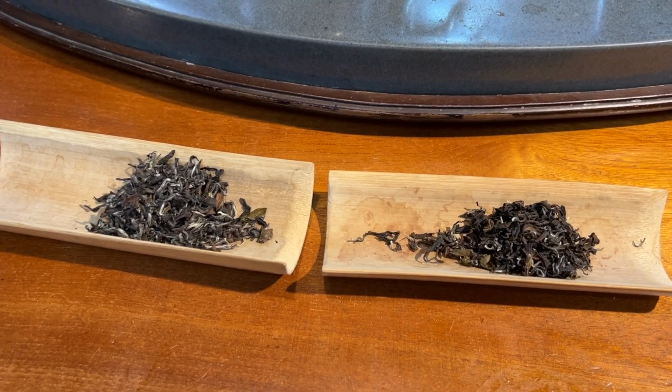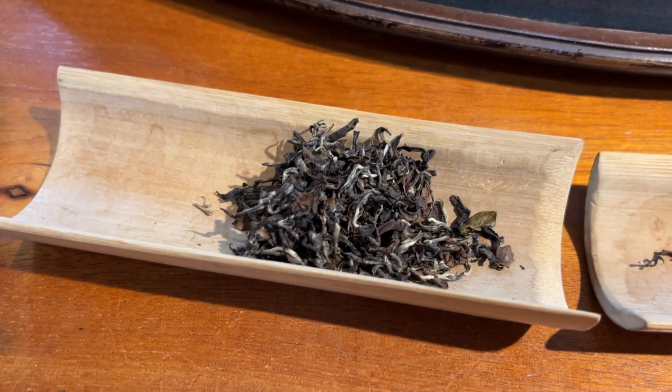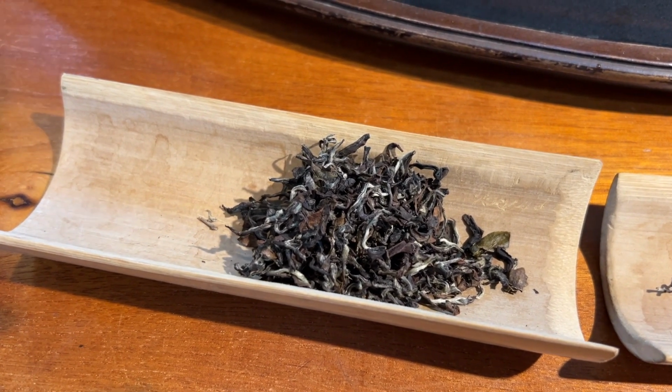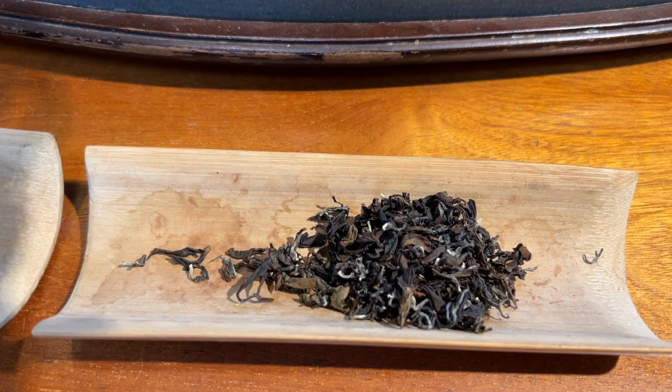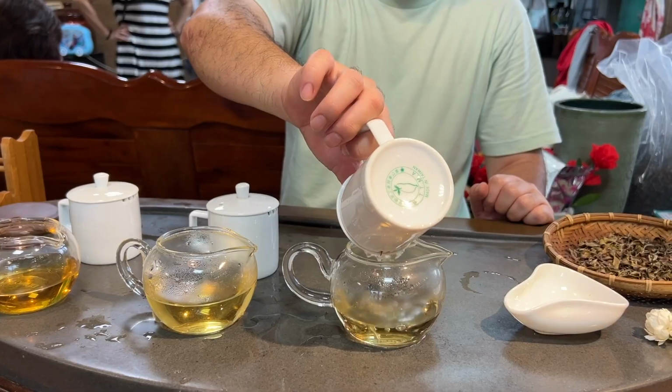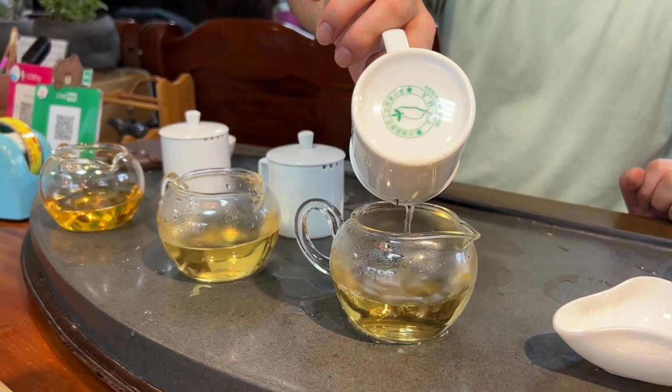We are tasting now two different teas that are a little bit more affordable. This is the cheapest of the two, and this is slightly more expensive. They are both from last year. This is actually interesting because they don't have as much honey as the previous one, which was a bit more expensive.